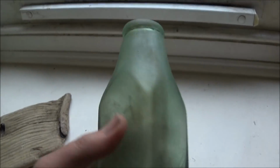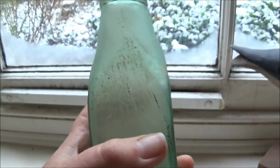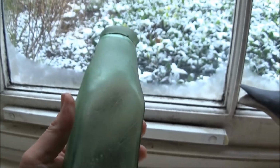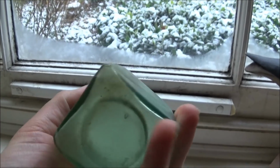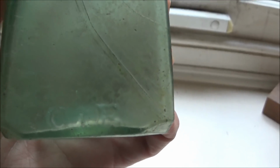So here's a nicely cleaned up version of the bottle which I found in the mud. Really rather crude looking. And I don't know from when that would be. I'm supposing 19th century, maybe late 19th century. There's the bottom. And on the side, just here, there's C and R stamped into it. But it's really such a crude bottle.